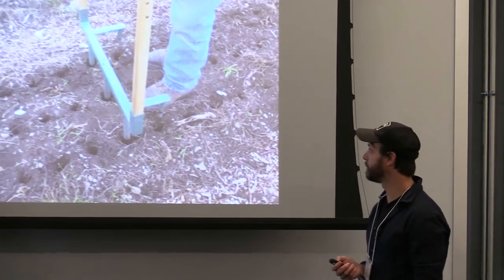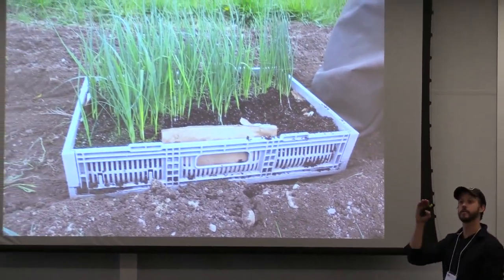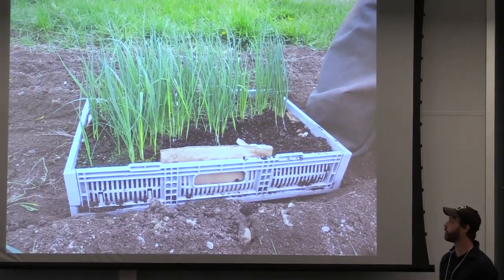So, picture of the leek dibbler. If you want to do this, you need to start your leeks a bit earlier. They need to be quite tall. You need to have 1 inch popped out of the soil.